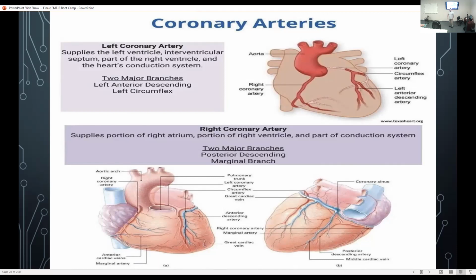Right coronary perfuses who? Right side of the heart for most of the people. Left coronary does the left side of the heart. And of course, the conduction system is in there as well.